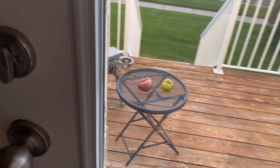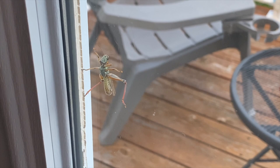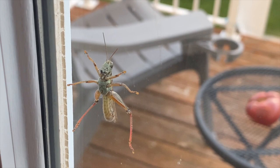Check out the little dude. Look at this guy. I don't think I've ever been this up close and personal with a grasshopper before.